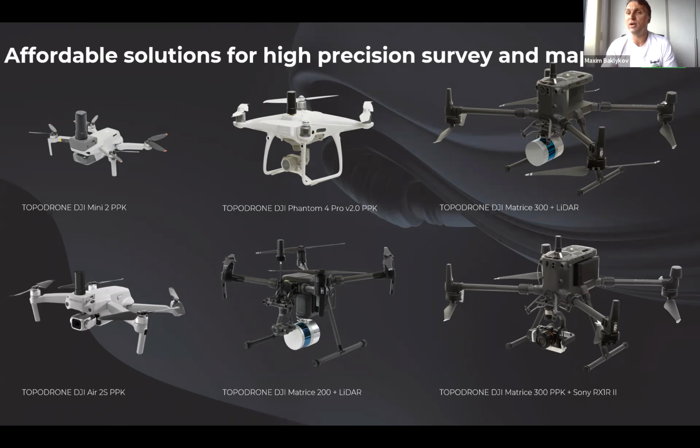After that, we understood that it is very important to provide such equipment for all surveyors. Why? Because by using PPK equipment, you can achieve very good accuracy, you can decrease the number of field blocks, you don't need to lay ground control points, and you don't need to walk a lot in the field. After that, we designed a wide range of PPK equipment, which can be installed even on DJI Mavic Mini, DJI Phantom 4 Pro, Mavic 2 Pro, DJI Air 2S.